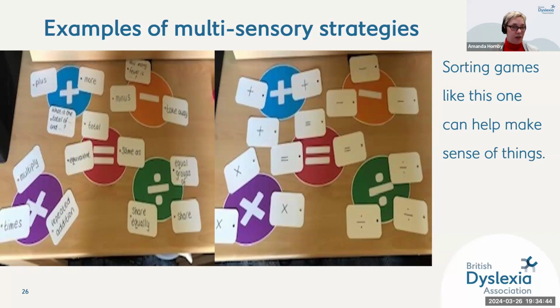Again, it's not a silent game. It's something that you need to verbalize to be able to make sense of and to put them into the right categories and then turn them over to see if they're correct. And so it just helps to make sense of things. Again, if they get it wrong, it's okay. Mix them up. Let's see if we can do it correctly the next time.